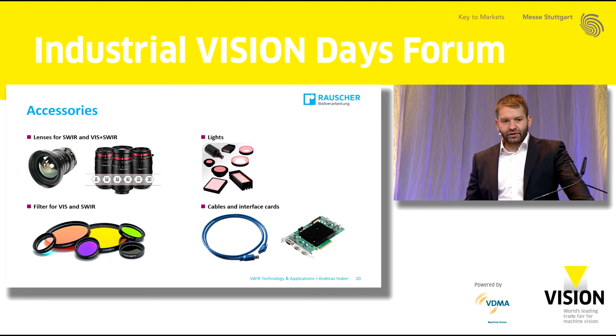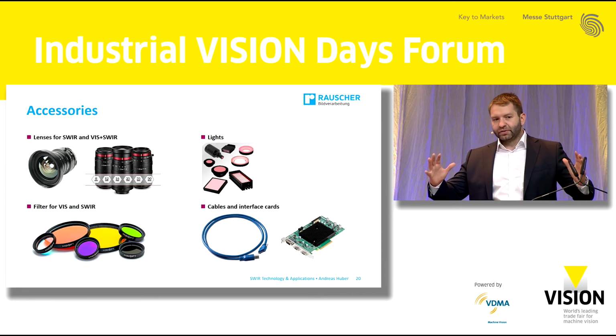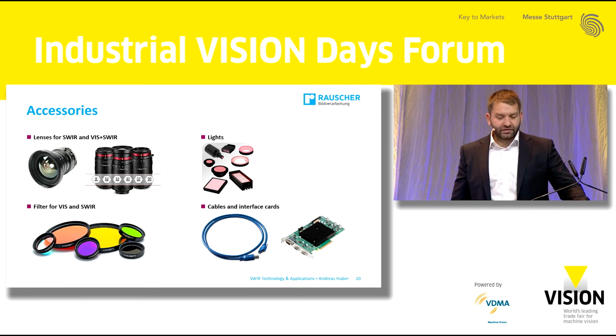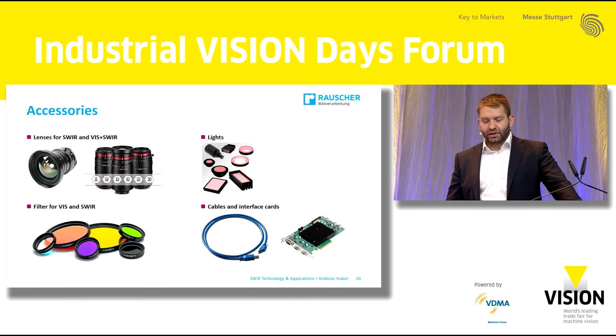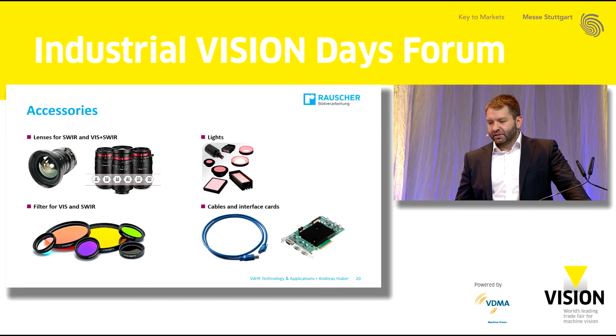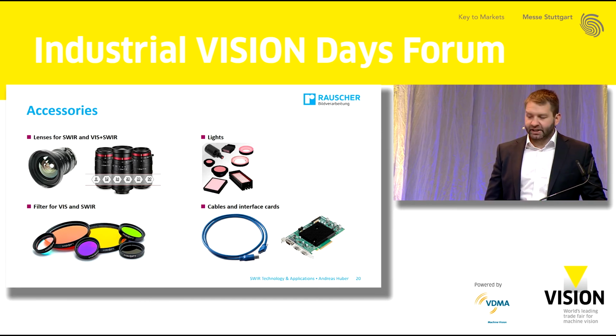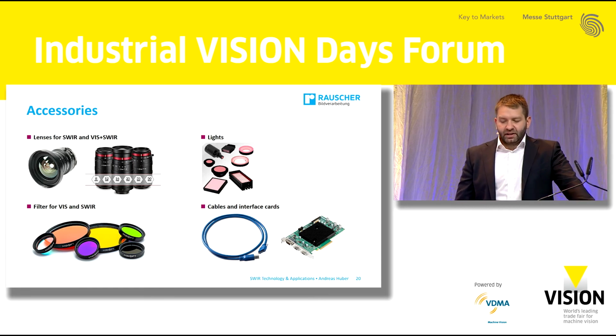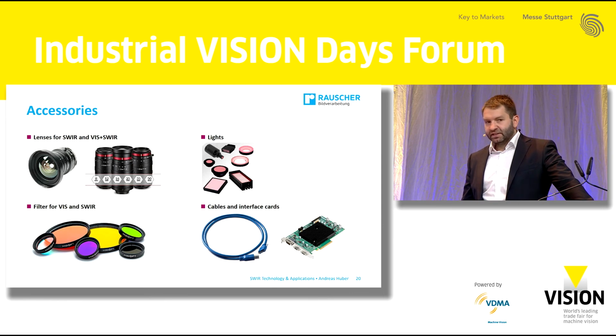Then, of course, we offer the whole portfolio, so the products and also the accessories. We have lenses for SWIR cameras and also for the visible and SWIR spectrum. We offer lights. This is a very important topic because there are not many light manufacturers for SWIR applications. Then we also offer the filters and the cables and interface cards.